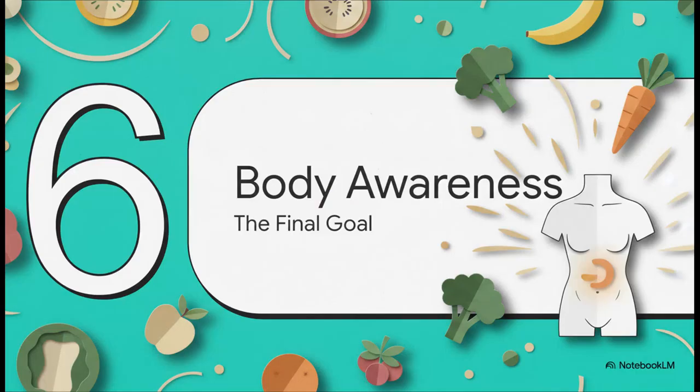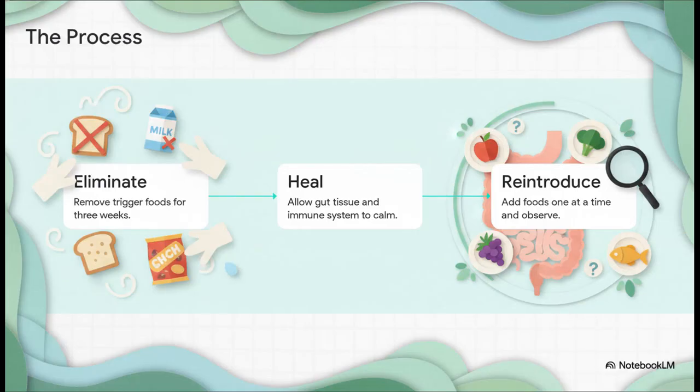Almost at the end, Section 6, Reintroduction and Body Awareness, the final goal. The whole process is incredibly simple when you break it down. Step 1, you eliminate the potential triggers for a strict 3 weeks. Step 2, you just wait, allowing the gut tissue and the immune system to calm down and heal. And then Step 3, and this is vital, you slowly and methodically reintroduce foods just one at a time and observe your symptoms. It's basically a guided self-discovery process.